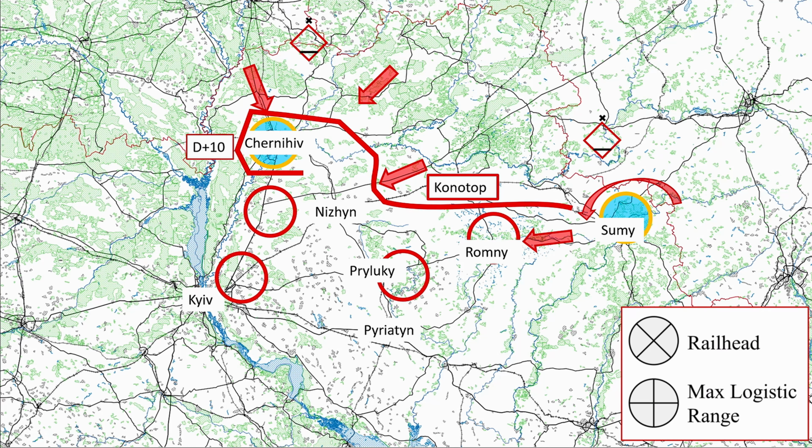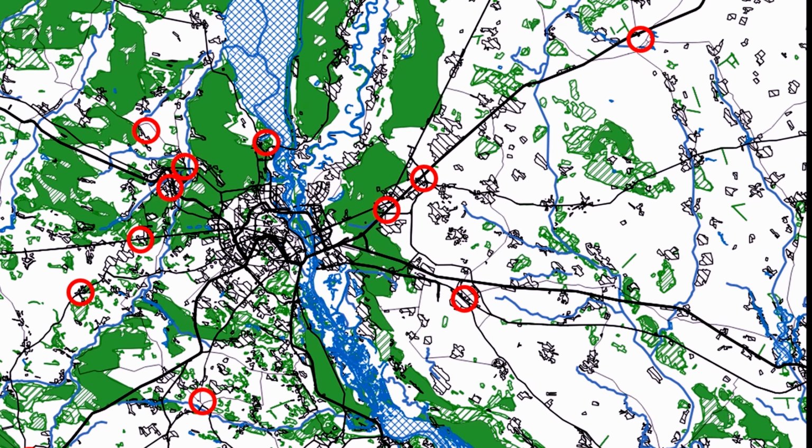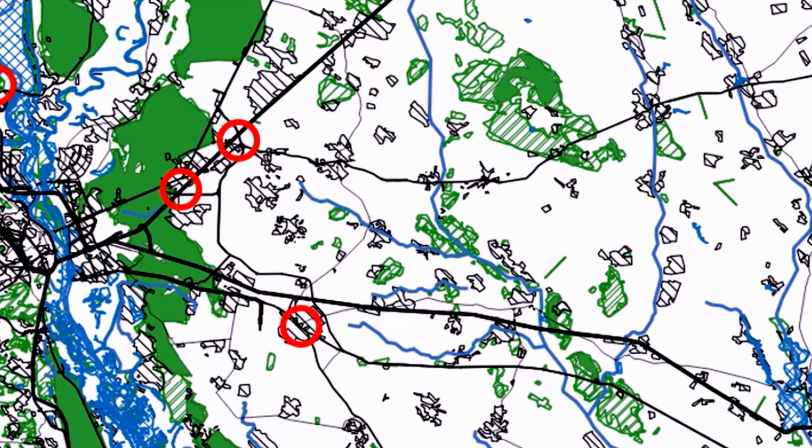You may remember 2 episodes ago, I showed you this map with red circles indicating where the media reported significant fighting on the western side of Kyiv. Well, here's that same image, but with red circles showing where there were media reports of significant fighting on the eastern side of the Dnieper River. Beyond the obvious point that there are fewer reported battle locations, it's obvious that the Russians weren't able to penetrate past the green belt on the outskirts of the city.